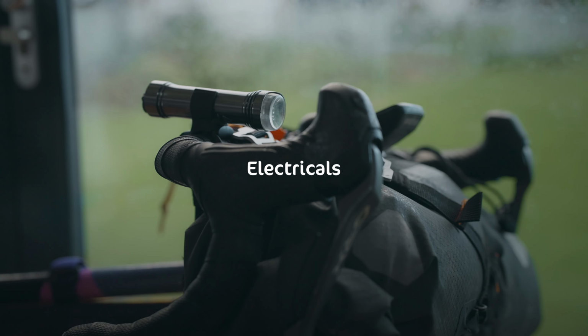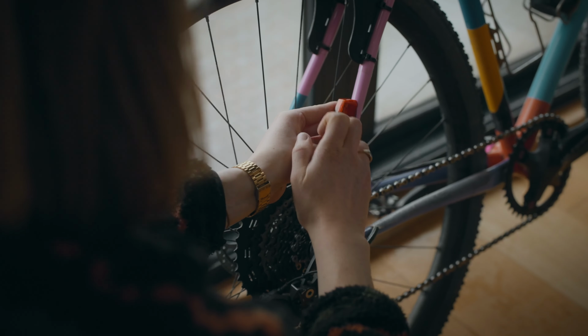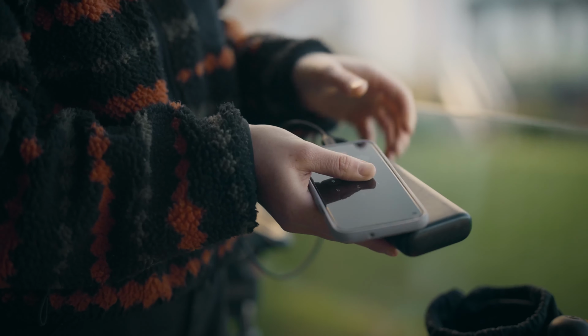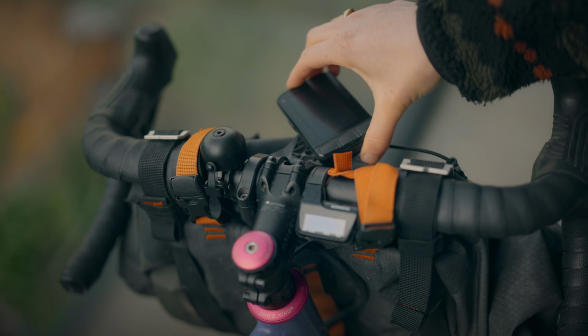Electricals. Even if you think you'll only be riding in daylight, you must pack lights. Along with your other kit, make sure you pack suitable charging cables. A battery pack is a really good idea. If you're using a GPS computer for navigation, then don't forget its cable, as well as any charging devices you may need for an e-bike or electronic gears.